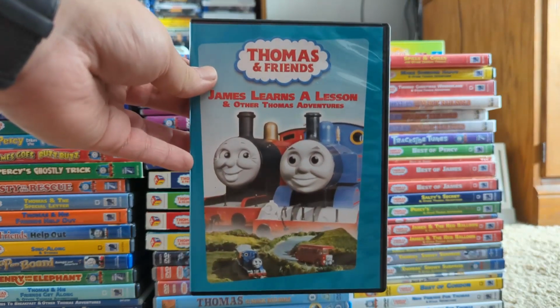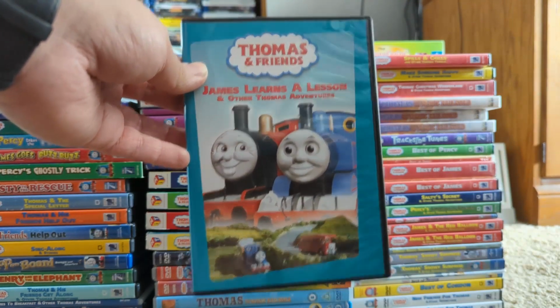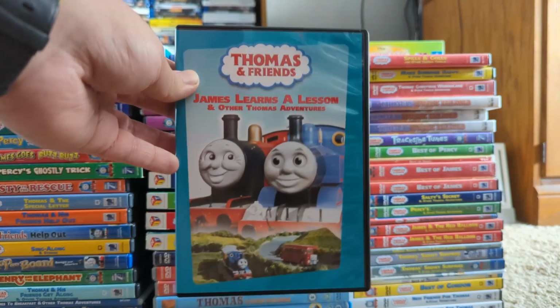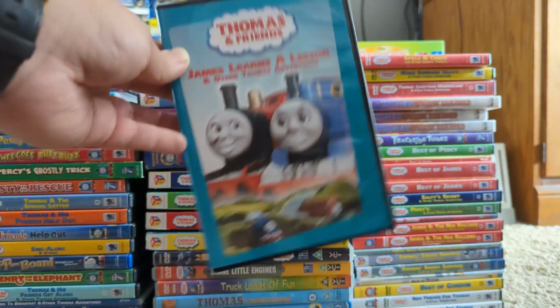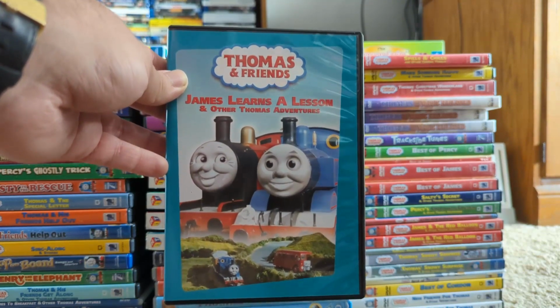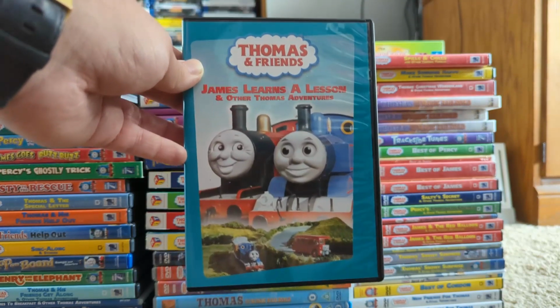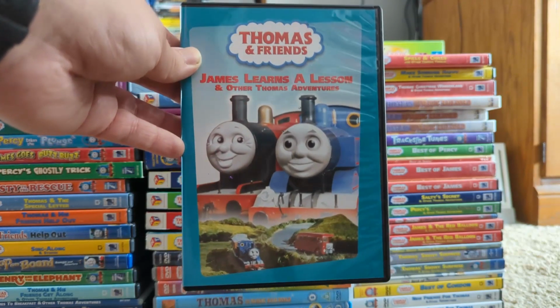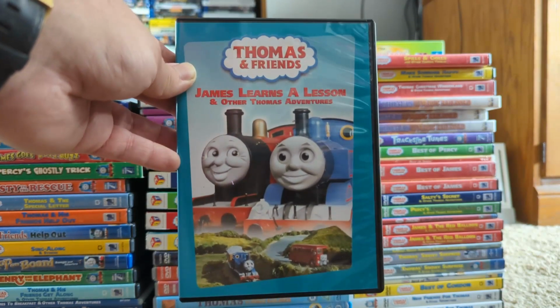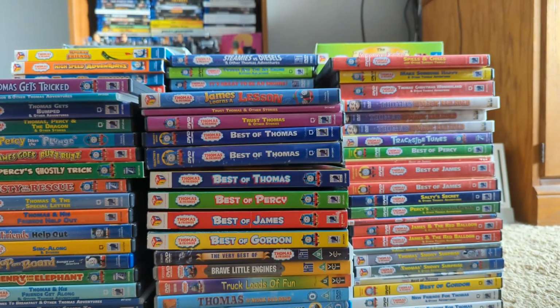The release that started everything. This DVD copy of James Learns a Lesson gave me the inspiration to finally start this series. I'd been whiffling and waffling about starting Thomas and Friends Home Media Reviews for probably about a year before I finally got this. I bought it for $5 at Walmart. And I thought, you know what, screw it. We're going to finally start this show. And look where it led to.